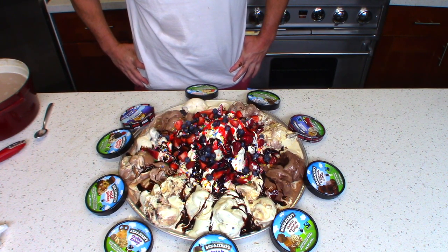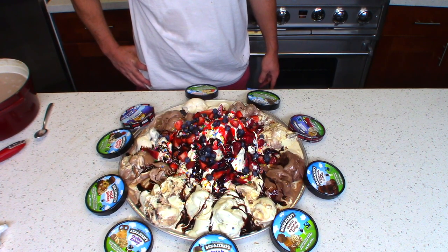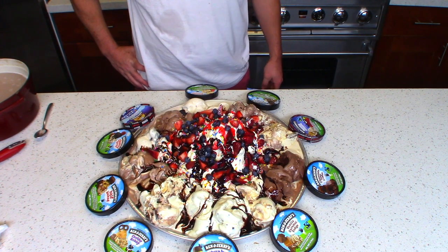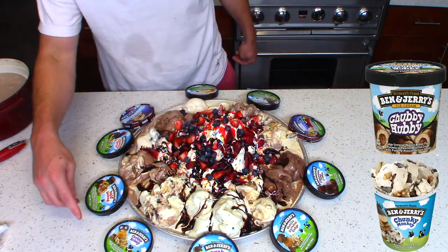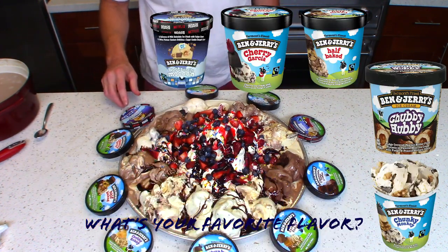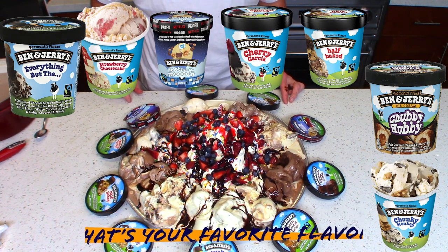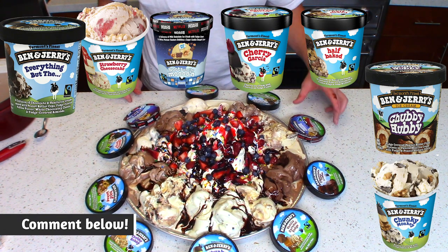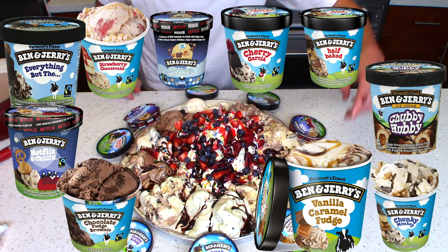All right, what we have here is 10 pints of Ben & Jerry's ice cream sundae, and it's 10 different flavors. We have Chunky Monkey, Chubby Hubby, Half Baked, Cherry Garcia, Boots on the Moon, Strawberry Cheesecake, Everything But the Dot, Dot, Dot, Netflix and Chill, Chocolate Fudge Brownie, and Vanilla Caramel Fudge.